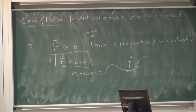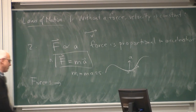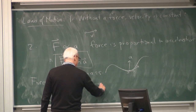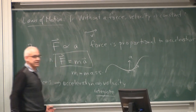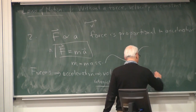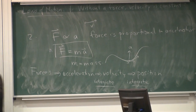So what we can get at through this law is the acceleration. If we know the forces, we can get at the acceleration. This is now going to be a basic principle for mathematics in the next couple hundred years, that if you know the forces, then you know the acceleration. And then you can get at the velocity by integrating. You have to integrate to go from the acceleration to the velocity. And if you want to go from the velocity to the actual position, then you have to integrate again. So if you know what the forces are, then you can calculate the position, but you still need to do some more work. You have to be able to integrate.